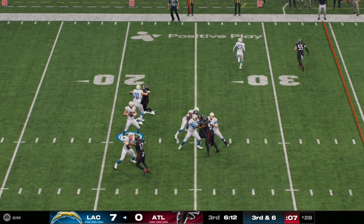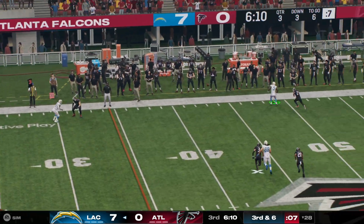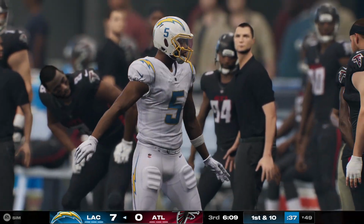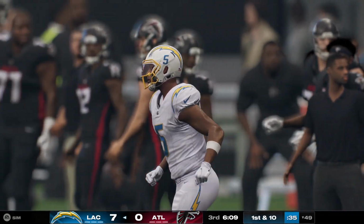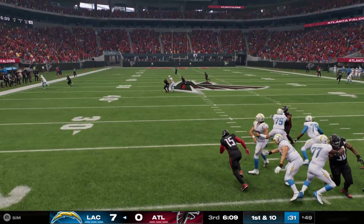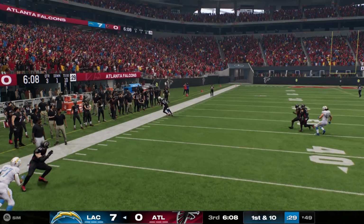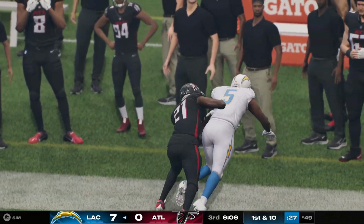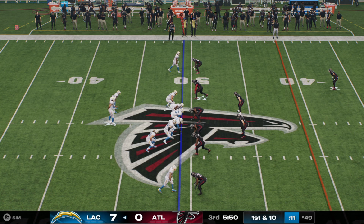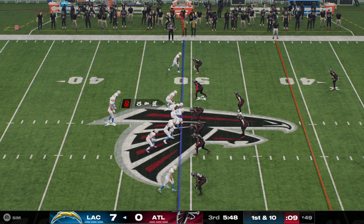Now it's Herbert. Pass to the sideline and pulled in. And he'll go out near midfield at the 49. A good pickup there, 21 yards. And that's the kind of play this offense needs to maybe kick them into gear a little bit. They've been stuck in neutral much of the game. Perhaps that can give them a little bit of confidence that big plays are out there.